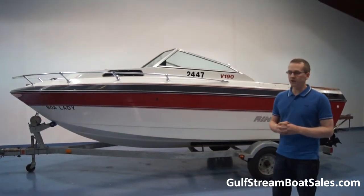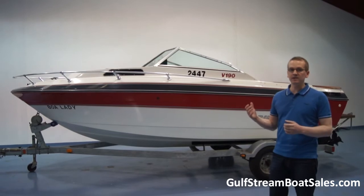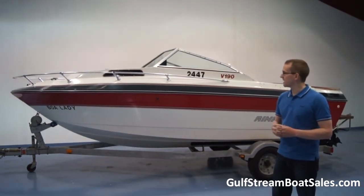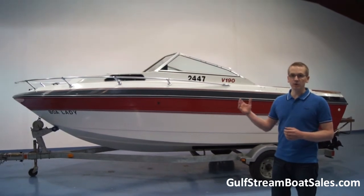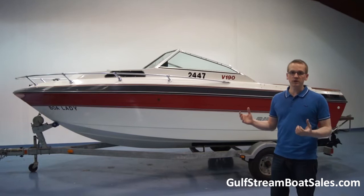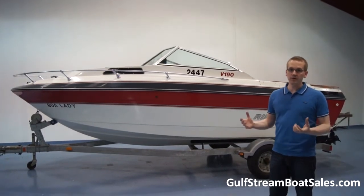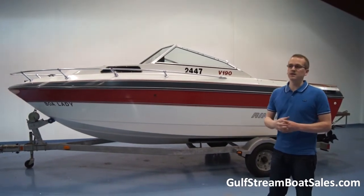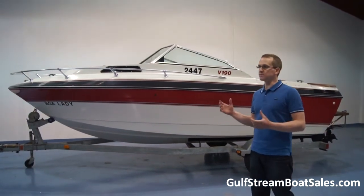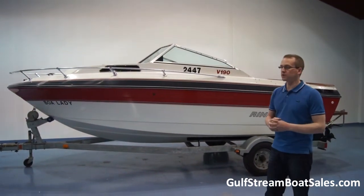The guy bought it from the Northern Ireland Rinker dealer at the time, a company called Mullan Marine. And it's always been kept in his boathouse on Lough Erne in Fermanagh. The boat's never been stored outside. It's never been stored in the water. The hull has never been anti-fouled. The boathouse had a dolly system, so unfortunately the boat doesn't have a trailer because the owner never needed one.